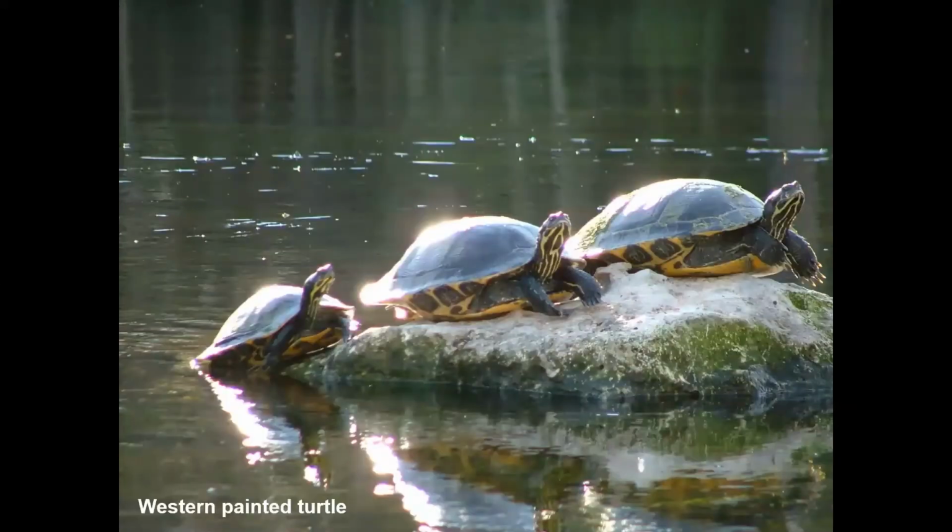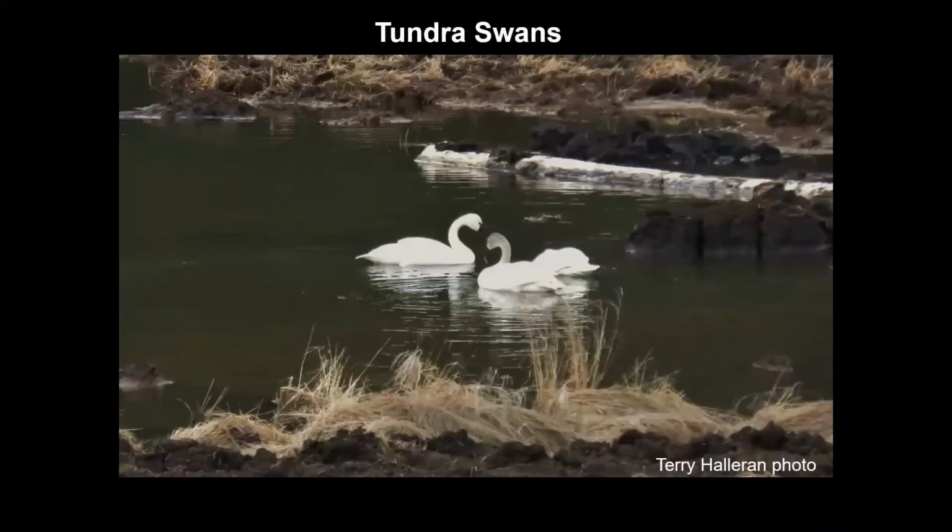Now, the western painted turtle is a species at risk in BC. They depend on wetlands for their survival, and you're likely to see these in shallow marsh wetlands. And who really isn't astounded by the beauty of tundra swans using wetland areas? And these tundra swans are using a wetland that the BC Wildlife Federation helped to restore on Terry Halloran's farm near Meadow Creek, BC.